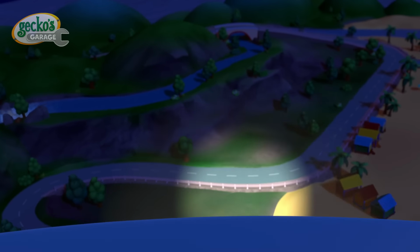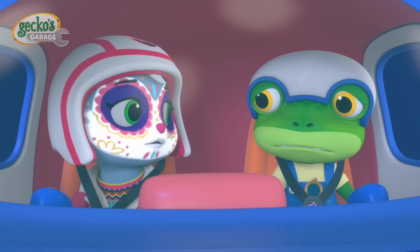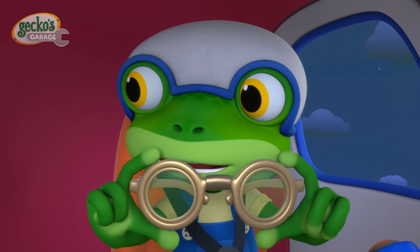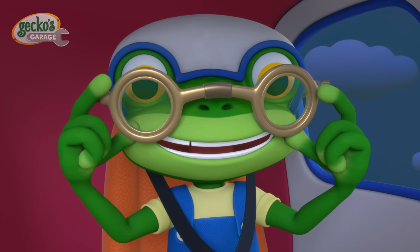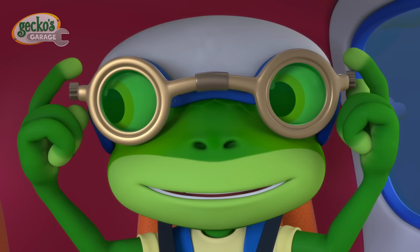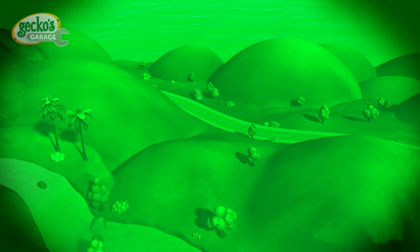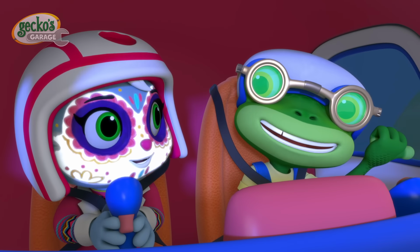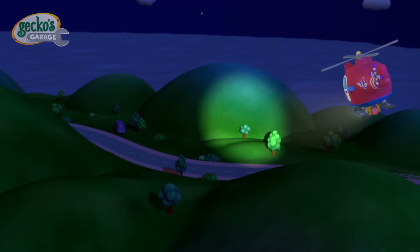Still too dark. I can't see Bobby. What would Grandpa do? We don't need extra light. These Gecko Specs work best at night. There! I see Bobby! Let's go in for a landing. I'll radio Tilly.